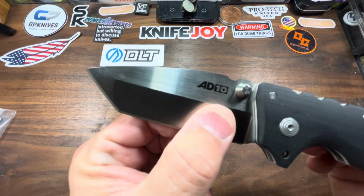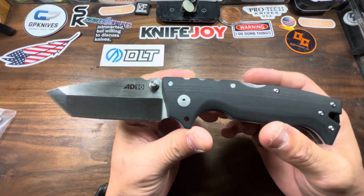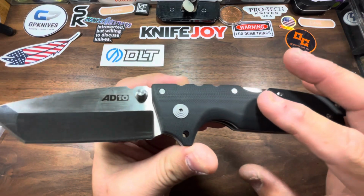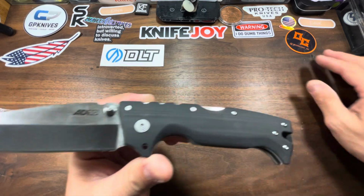This actually has a hollow grind. I did not anticipate that. My plan for this one, see if you guys are messing with me or not. I'm thinking BGM regrind. I've already got the aftermarket scales coming, which are linerless scales from Original Goat.